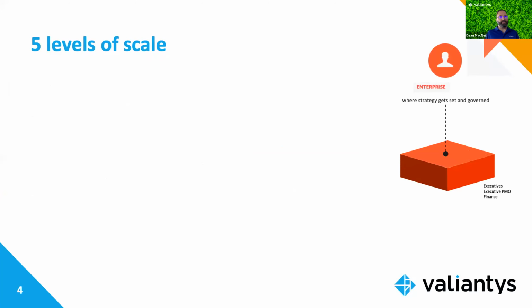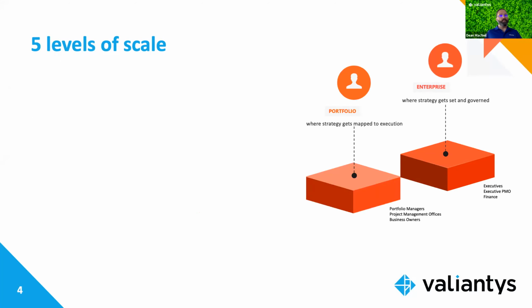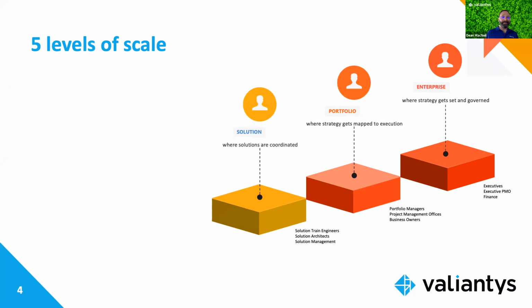The enterprise level, that is where your strategy is set and governed. And that's really the tip of the iceberg. From there, we get into one or more portfolios within the organization. And this is where strategy gets mapped to execution. And for you Atlassian fans, you might have seen a similar slideshow in some of their materials.